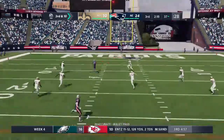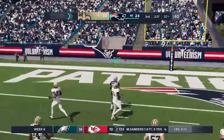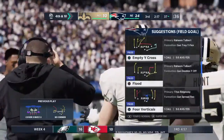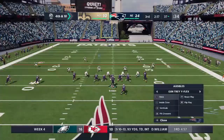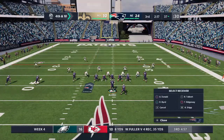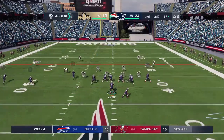Operating from the gun, Bolden. He's going to fire one deep over the middle and unable to connect. Incomplete. Give them credit. They took their shot, but it's going to bring up 4th down. The 3 straight incompletions, they don't care. That hasn't dissuaded them. They're going to go for it on 4th.